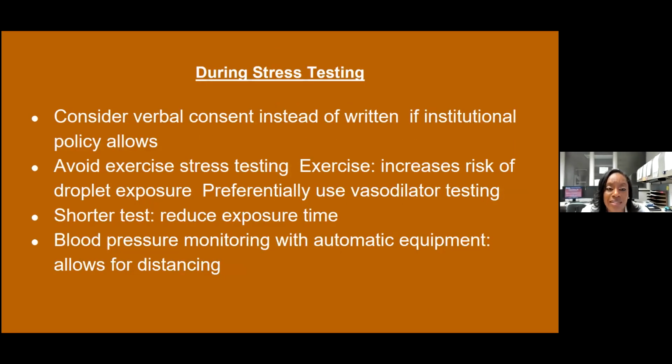Now, during the stress test, it's very important that you consider verbal consent if this is possible within your institution instead of written, as this will allow you to get the consent even by telehealth, if this is possible and if it is supported in your institution.